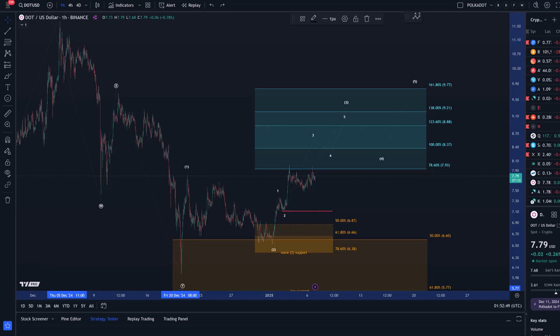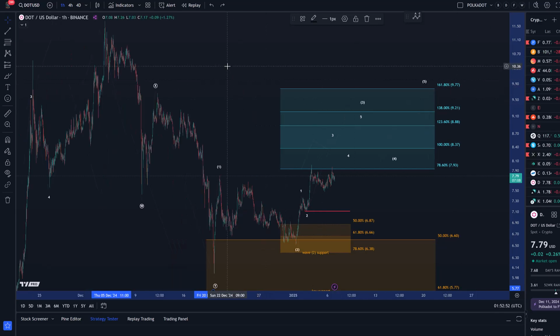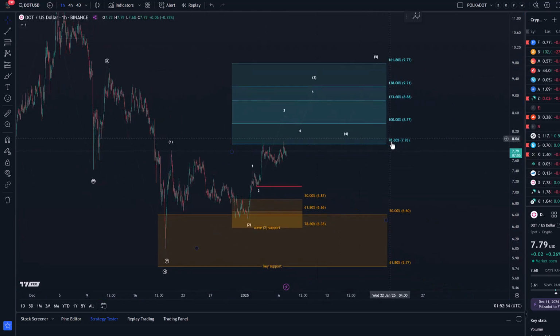Polkadot hasn't really moved much since yesterday. The price is still consolidating below resistance. So the $7.93 level is the next resistance level we talked about in the last few days. That's where the Fibonacci resistance area is starting. And you can see the market can't really get above that level at the moment.